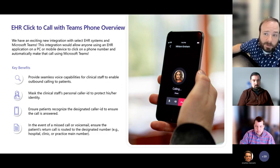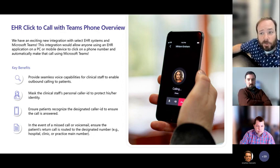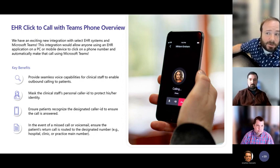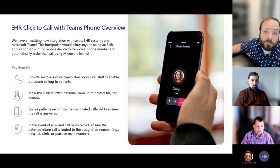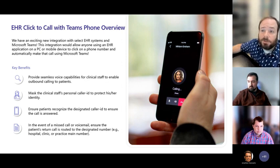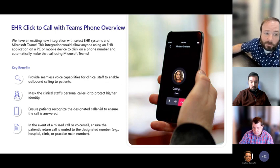And really what this capability provides is the ability for a provider to open a patient record within select EHRs. When they pull up that patient record, they see a phone number potentially in that record, and they can one-touch click that call, and the call will be directly utilizing Teams Phone to place that outbound call. So this can be used essentially anywhere where we have that EHR application coexisting with Microsoft Teams. Same device. Could be mobile, could be a desktop, could be a laptop, Android, iOS, Citrix. So we can essentially integrate where those two platforms can coexist.